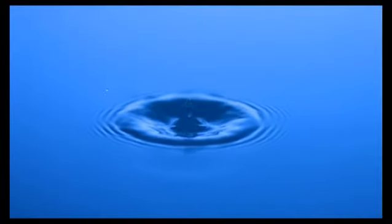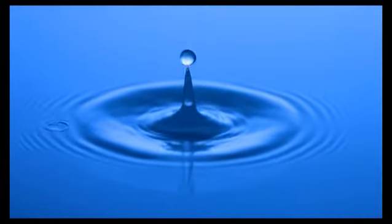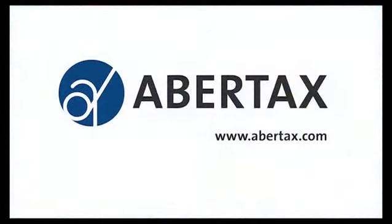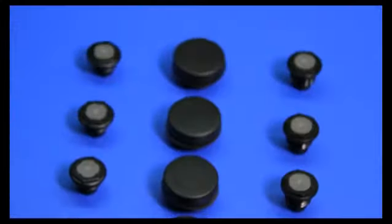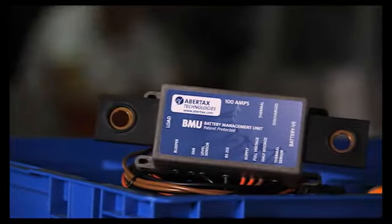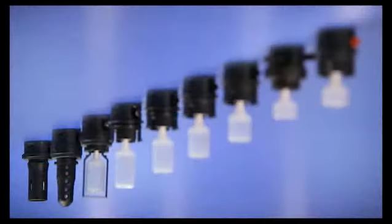The most ingenious things that drive our world are simple inventions. Not flashy, not terribly complicated, and yet they do their job exceedingly well. Since the 1990s, the Abertax group of companies has devoted itself to the creation of simple devices that carry out specific tasks efficiently and reliably, saving time and energy.